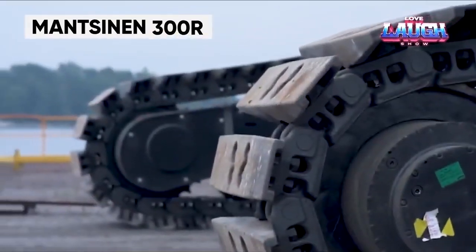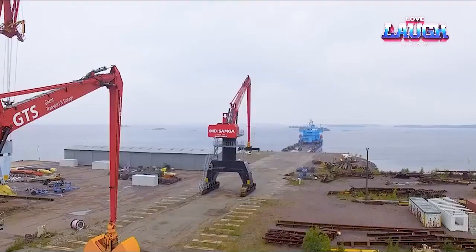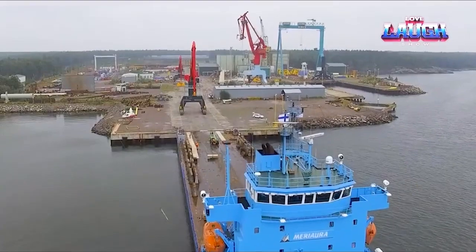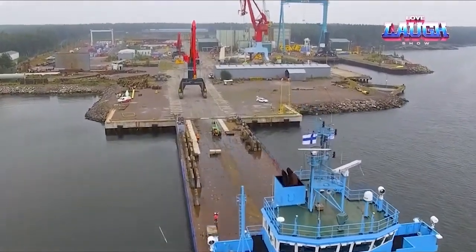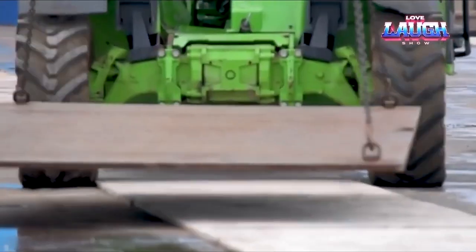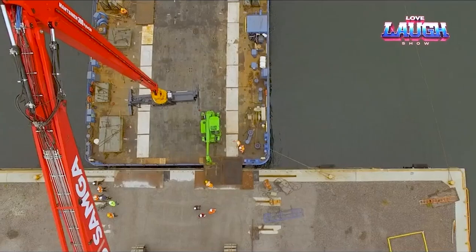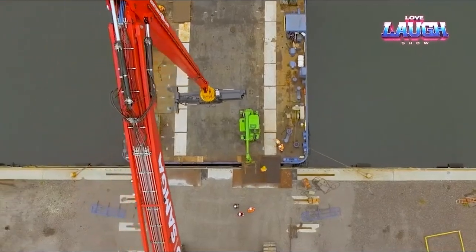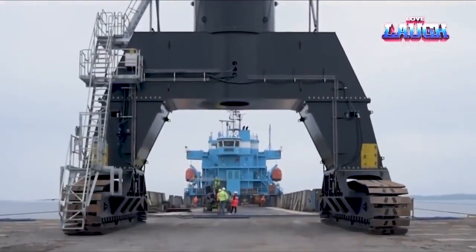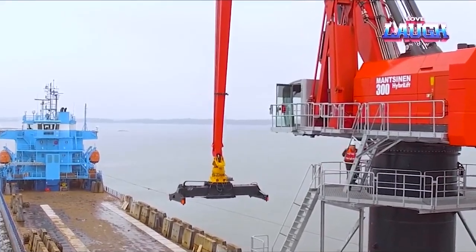Joining the crew is the Mansonen 300R, a giant among material handlers. This machine isn't your typical forklift. It's a mobile harbor crane, designed for heavy-duty work at ports and industrial sites. The 300R boasts a telescopic arm that can reach up to 165 feet depending on the configuration. That's impressive, but it gets better. This crane can handle massive loads up to 77 tons. That's enough to move even the biggest containers or heavy machinery with ease.